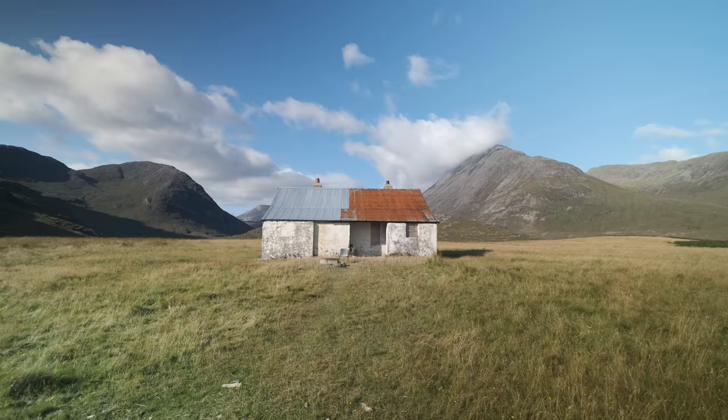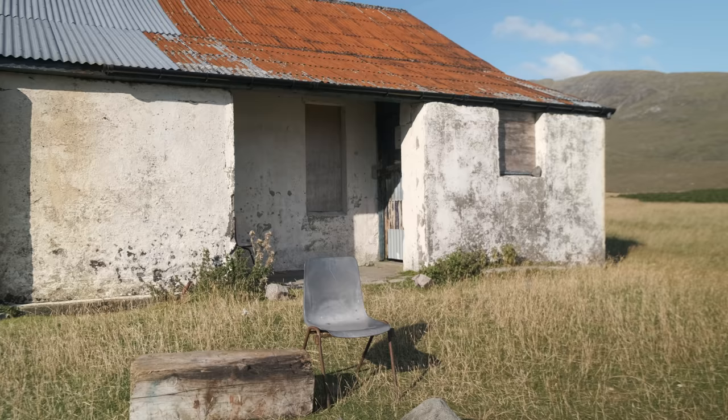Lone house, man. Lone derelict house. How can you not? That was a handheld pano. But you never thought you'd see one of those on this channel.